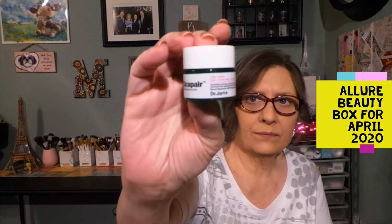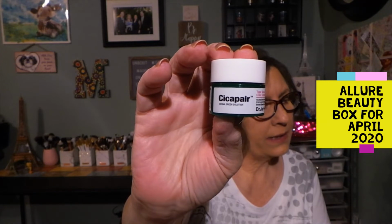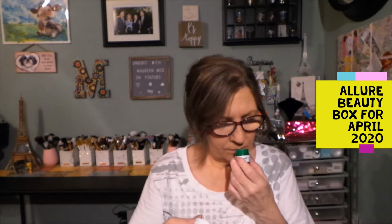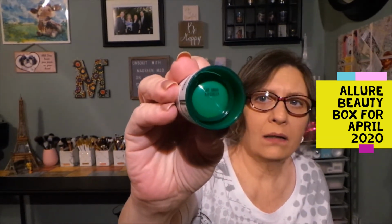And then it looks like we have, and this is a sample, from Cicapair, Dr. Jart's, right here. This is a small little, let's see, Cicapair Tiger Grass Color Correcting Treatment. Full price is $52. This is definitely a sample. Let's open this up and see. And that has a strong scent. And that is like a green. And you can literally see how small this is. This whole jar is hollow at the bottom.